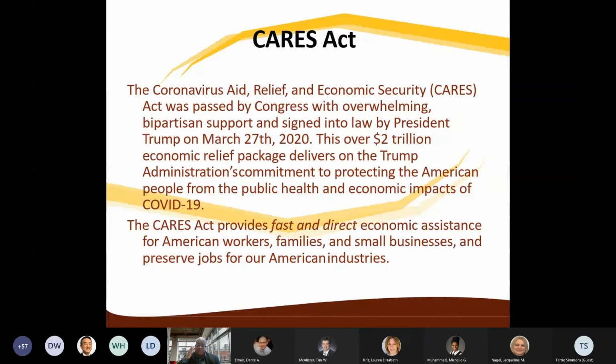Next slide, please. Now, a lot of people are familiar with the CARES Act, but I wanted to provide some additional information and clarity. This comes directly from the U.S. Department of Treasury. The Coronavirus Aid, Relief, and Economic Security Act, the CARES Act, was passed by Congress with overwhelming bipartisan support and signed into law by the current president on March 27, 2020.